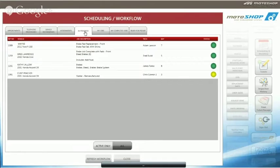What's really cool here is this In Progress tab. It basically gives the service writer, the owner, or the shop manager a snapshot of all the vehicles that are currently being worked on. I can see all these tickets, and these green dots mean they're physically in progress, in the bay right now. Yellow means they're on hold, maybe waiting on parts. Maybe it's a lunch break. Who knows? But you can see all the different vehicles and their statuses here.